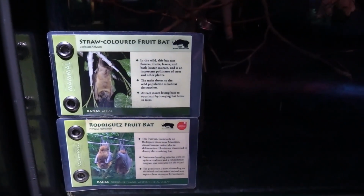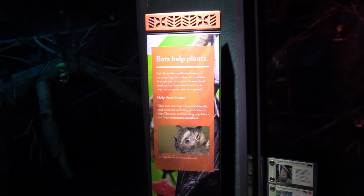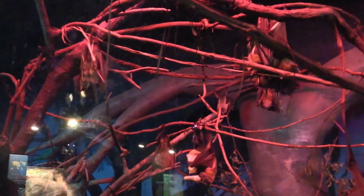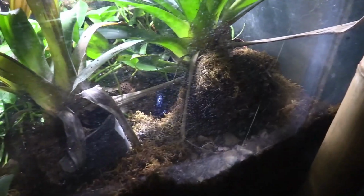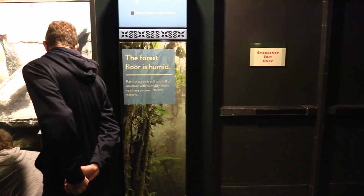So here we got Jamaican fruit bat and Rodrigues fruit bat. Bats help plants. Alright, so I see all the bats. There's some hanging from there. More of them. And the bats got all the space and a lot of places for them to fly around. We got blue poison dart frog. Yeah, I see the blue poison frog. Here's another one right there. Here's two more of them there. And the rainforest floor is humid.